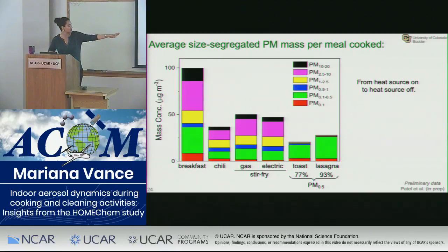So breakfast was our highest emitter, with the highest mass concentrations of PM, and then you see the chili, and then the 2 types of stir fry, either using gas or electric, were very, very similar. And then in all of these, you see a lot of pink and black, which is PM 2.5 to 10, and then PM 10 to 20.